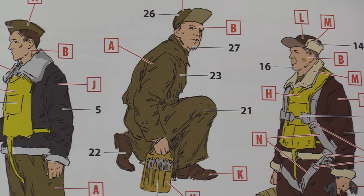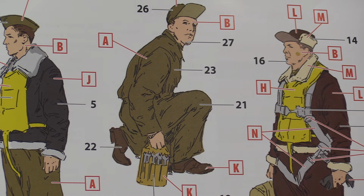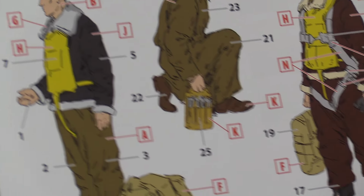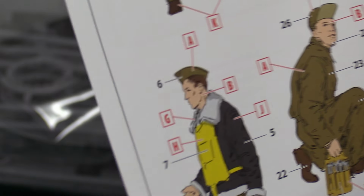Look at that. Isn't that cool? Just bring some more light here. There we go, a bit more light. Yeah, and then we've got I think it's the co-pilot. We've got a gunner. I think he's the gunner, isn't he? And I think that's the co-pilot or navigator.